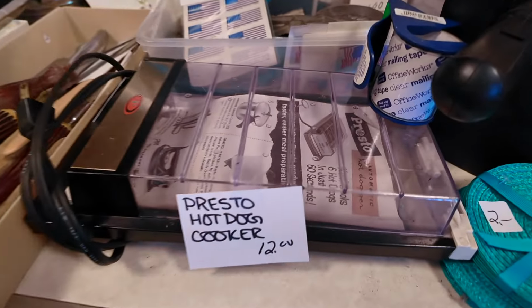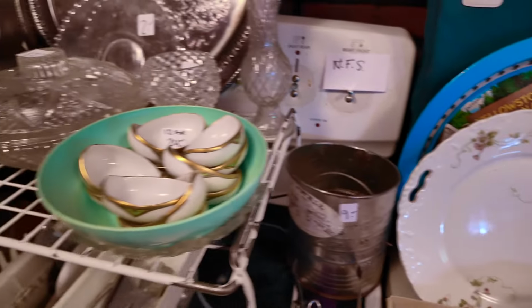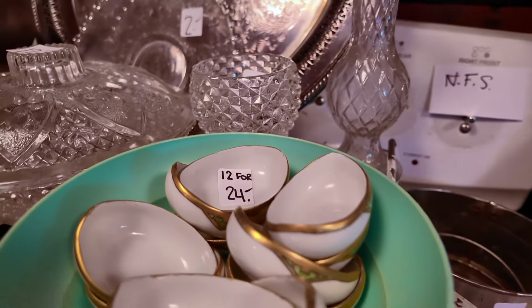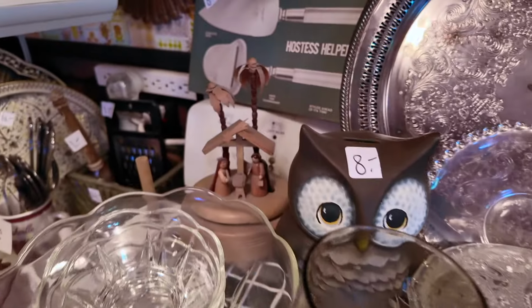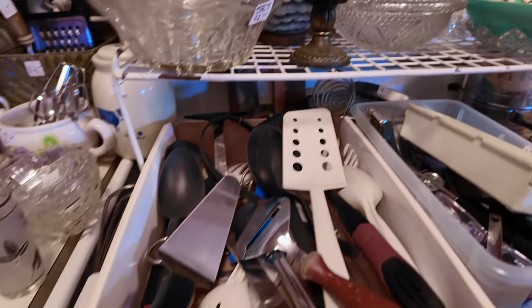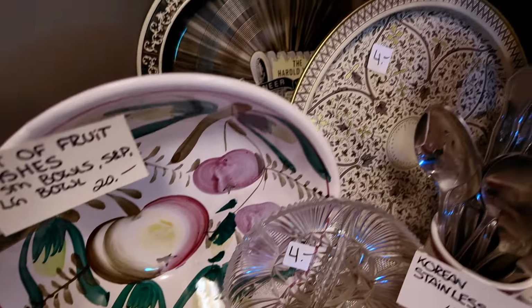I thought this Presto hot dog cooker was pretty cool, but they wanted $12 for it. Comps on eBay were around the $30 to $40 price range, and those looked like they were in a lot better shape than this one here. The more I looked at stuff in the kitchen, I was becoming increasingly irritated, I guess the word would be, at the prices on a lot of these items. Everything was just way too expensive for resale.